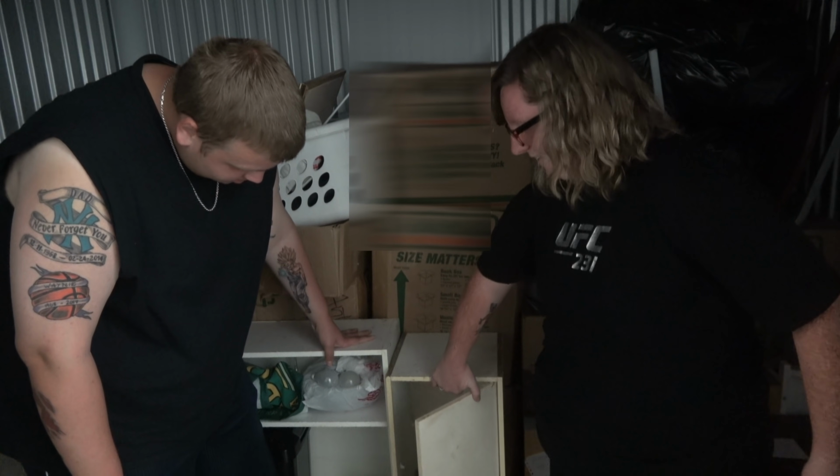Alright, guys, we're gonna go through this shelf thingy here. So let's bring it out into the light a little bit. What do we got? Gold bar. Uh oh. What is that? Is that mayonnaise?